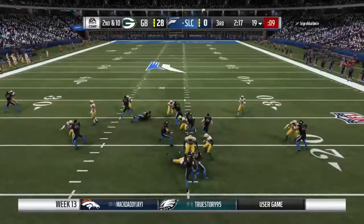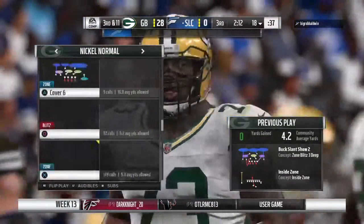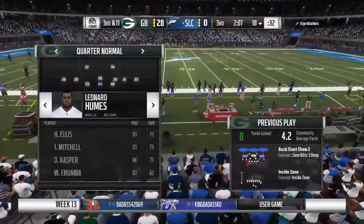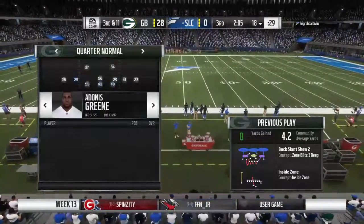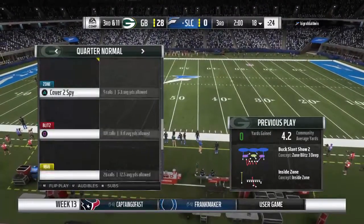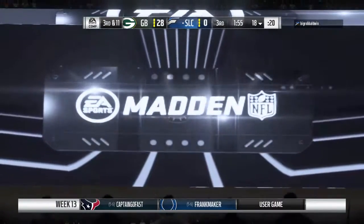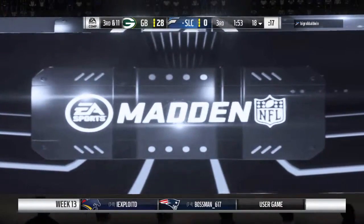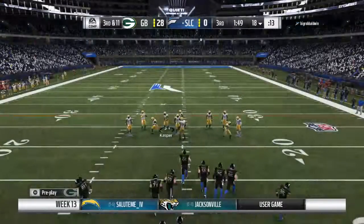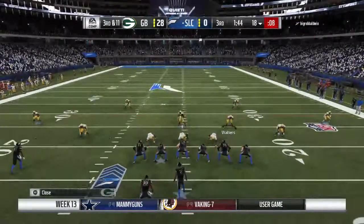They'll run it now out of the gun. And this has been a recurring theme tonight for sure. Nowhere to run. Back to the line of scrimmage, that's all. No gain that time, and it leaves them with 3rd and 11 coming up. The offense on 3rd down tonight, they've only converted once in 4 tries. This is 3rd and 11.